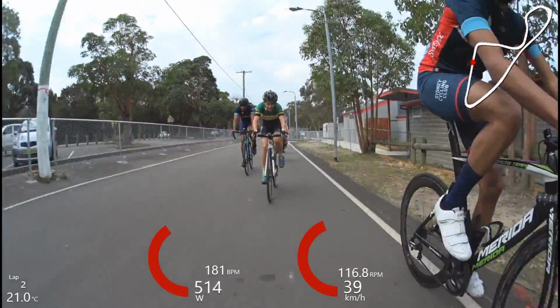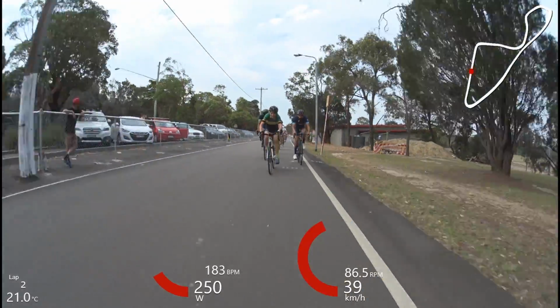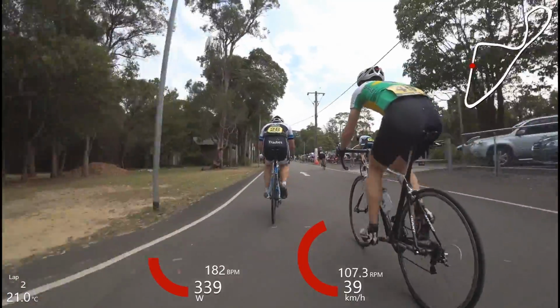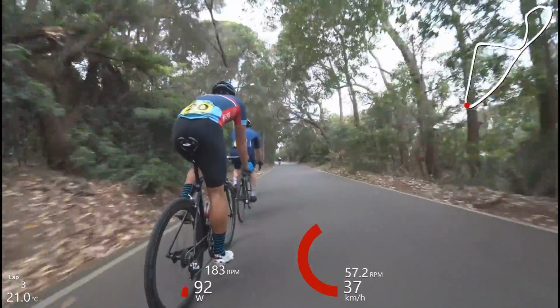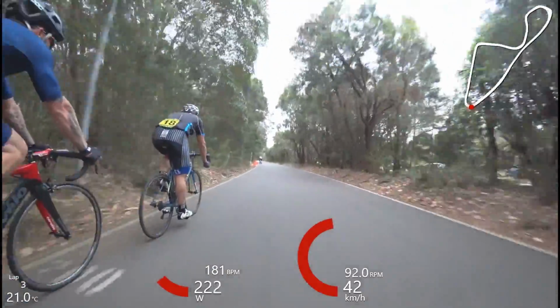We're bringing Bahan back here. Well, we're not bringing him back, but he got brought back. He broke away for 3 laps straight off the gun, and there's gaps starting to form. So you can see these gaps here. There's a few guys up the road.